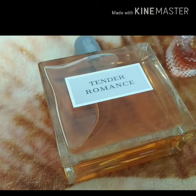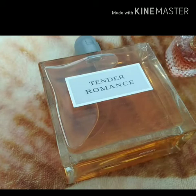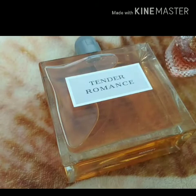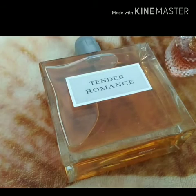And as it dries down, I don't think the flowers really outshine in here. It's really featuring the sweet, juicy, mouth-watering facets of pear, with a little bit of milky lactonic quality added by the benzoin. And as it dries down, I like the base so much.